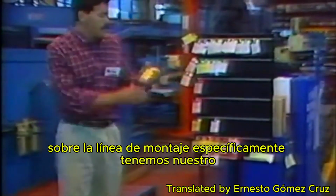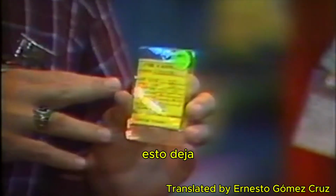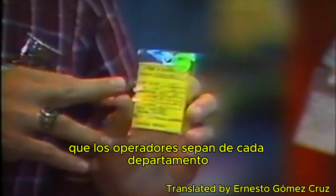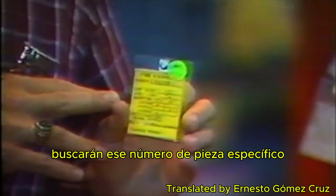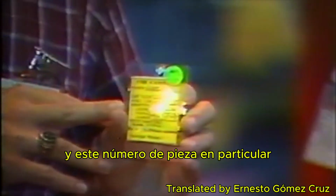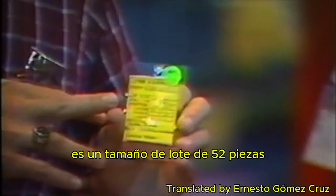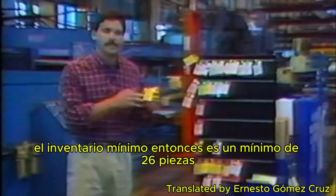Specifically, at the very top of each Kanban card is the FMI Kanban number. This lets the operators in each department know, if they need to check a print, to look up that specific part number. It then goes down to the lot size, and this particular part number has a lot size of 52 pieces. The minimum inventory is then a minimum of 26 pieces.